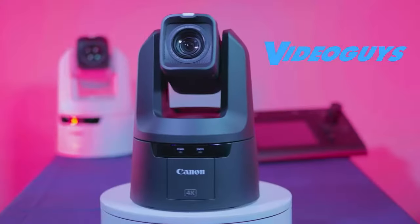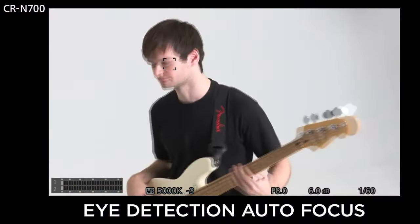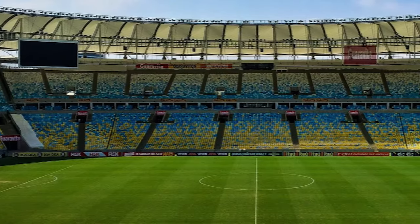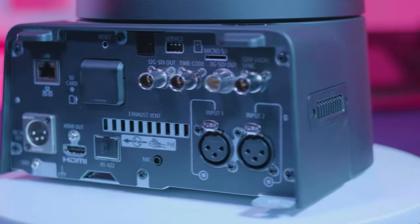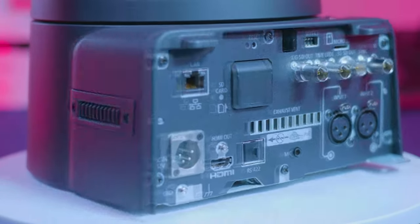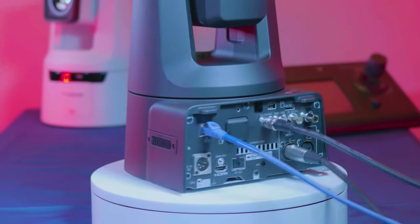The CRN700 ups the ante with dual pixel autofocus with eye detection and 4K 60p video output. This makes it perfect for sports and other high frame rate productions. Output via 12G SDI, 3G SDI, HDMI, and IP with integrated support for NDI HX and SRT. Power with PoE++ and easily integrate into any production environment.